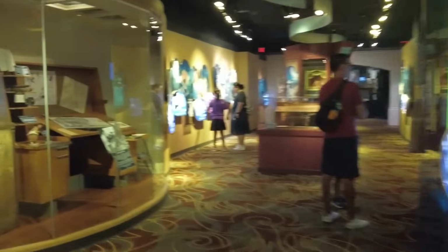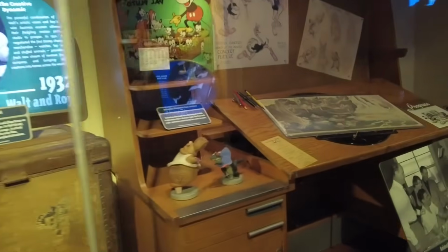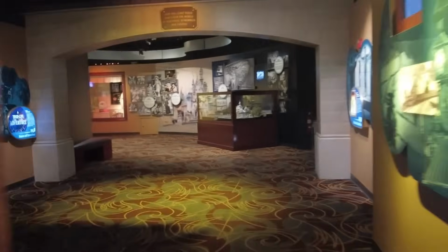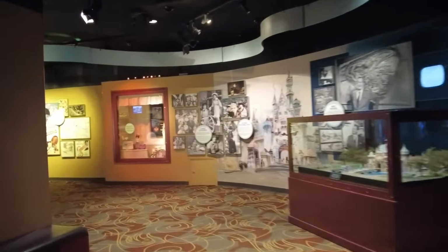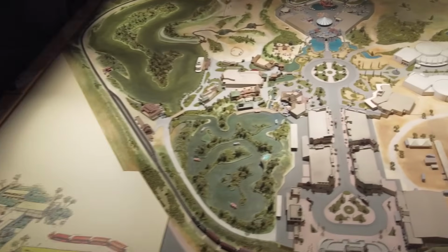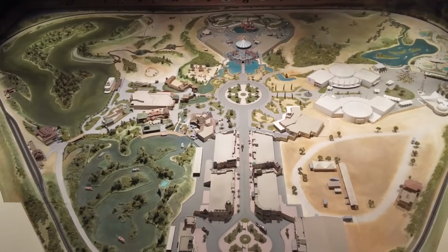So if you need good AC, come in here, learn a little bit about Walt Disney and the history of the company. And plus, there is a meet and greet back here in the back, which we're going to go check out. Don't know what the time is right now, but you can actually meet the live action Ariel back here. If you are a Disney nerd, Disney historian, you have to come by and check out Walt Disney Presents, because this to me is like heaven.